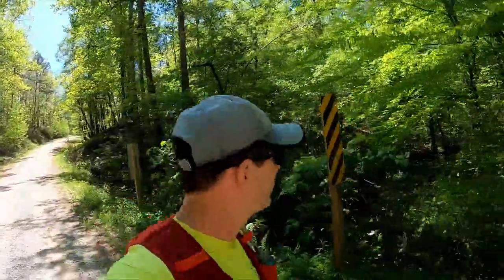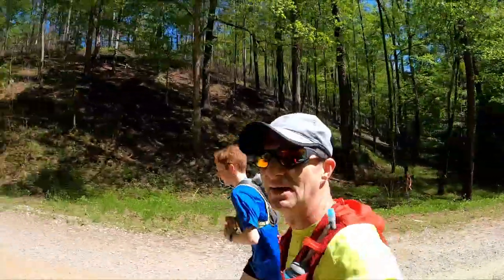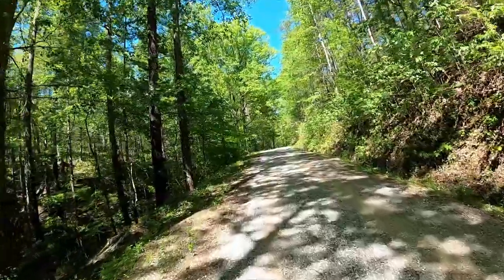Here's one of the many beautiful creeks down here. Unfortunately, that means we're at a low point, which you guessed it, means we're heading up.